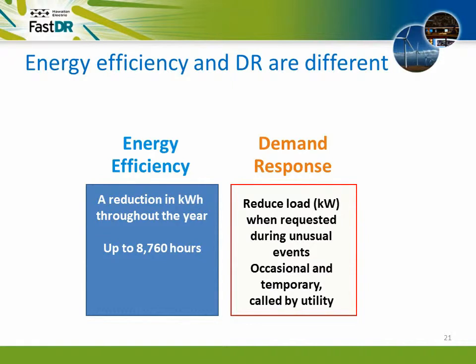Also, energy efficiency is different from demand response. Energy efficiency is a constant goal that you seek to achieve throughout the year. If you use energy-efficient equipment and practices, you save electricity and money day in, day out. Demand response, however, is when you agree in advance to reduce energy use when the utility asks during unusual events. These DR events are temporary, occasional, and only happen when called by the utility.